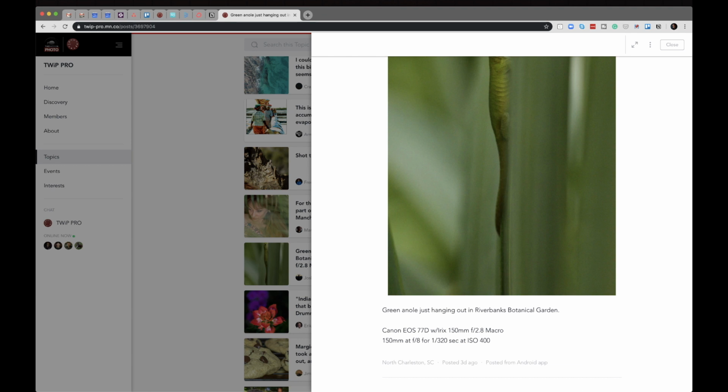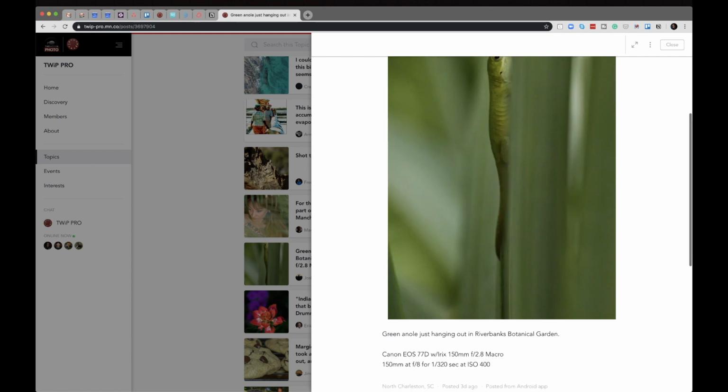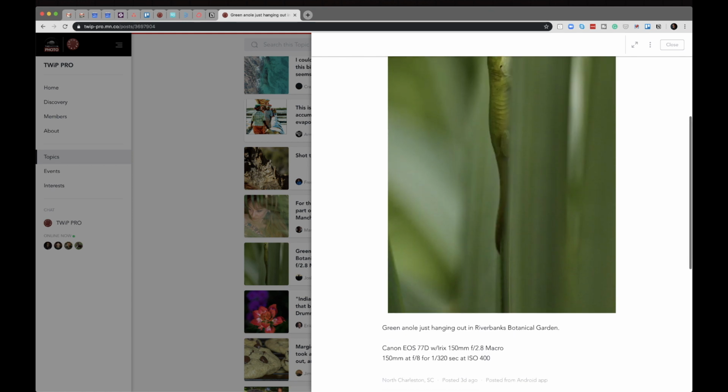This is a green anole. How do you pronounce this word? Is this anole or anole? God, I have no idea. Okay, this is a green life form just hanging out in Riverbanks Botanical Garden.